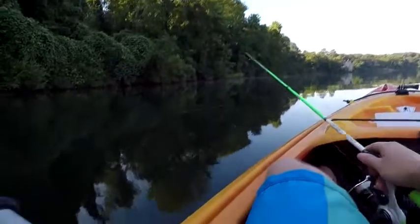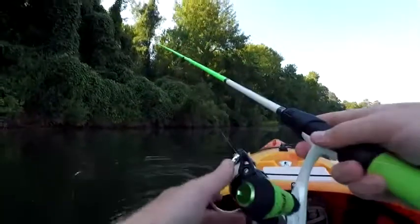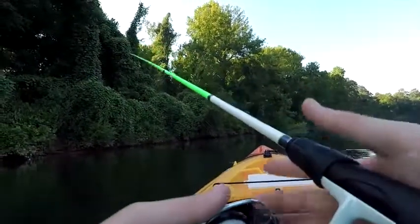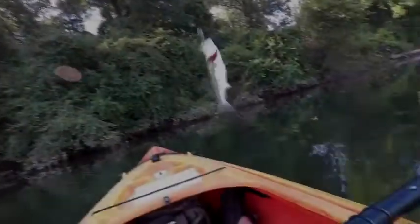All right, so we got the crawl done and the crick hopper done. Gotta get this popper out of the boat. And last one, I have a teeny R, but that one's easy to use for me, anyways. Right here at the boat.